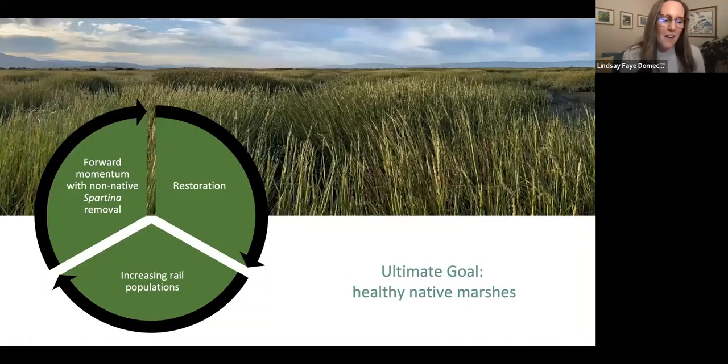So with that, I'll just say that the Invasive Spartina Project is, I think, as we've indicated, this constantly moving target as we continue to remove invasive Spartina, restore native marsh habitat, and monitor the California Ridgeways rail and other marsh species. And we hope that working toward this balance can help create and protect healthy native marshes that are more resilient in the face of sea level rise and climate change.